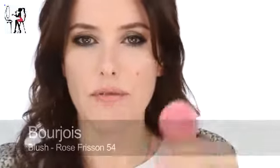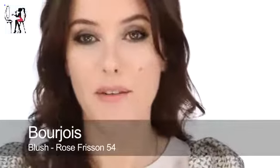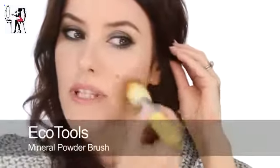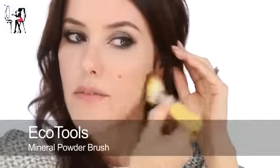On to blusher, and I'm going to use this really beautiful pale rose pink, which is called Rose Frisson, which is a lovely, lovely name. And I'm going to apply it really to the apples of the cheeks, and then blend from there out slightly. So a really fresh flush of pink.